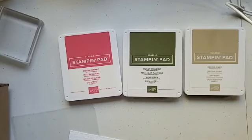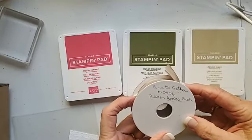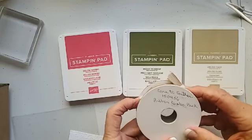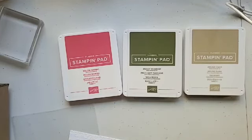Oh, the other thing that we'll be using is from the Come Together ribbon combo that is in the 2019 holiday catalog. We'll get to that later. Okay.